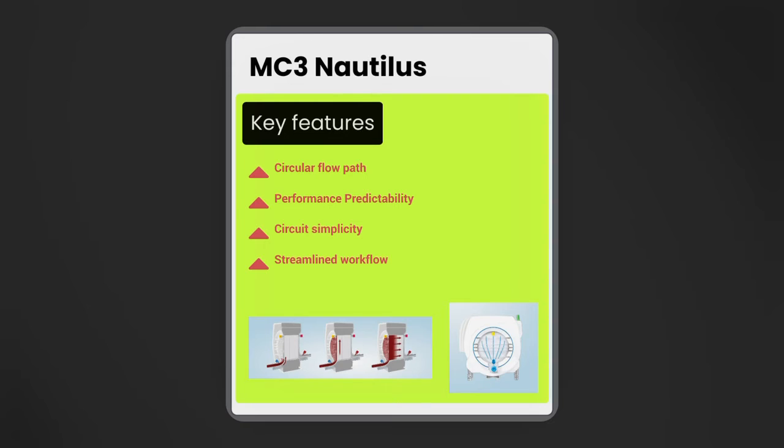It has an interactive touch screen where you can see the pressure in, pressure out, oxygen saturation in, oxygen saturation out, temperature out. You can set the alarm limits and you can also get visual and audio alert notifications for all of these parameters. The circuit is quite simple for patient transport and ambulation. There are fewer connections, which minimizes number of areas prone to blood clot formation and air entrainment.